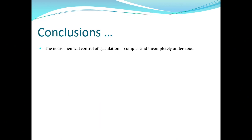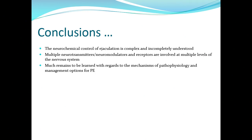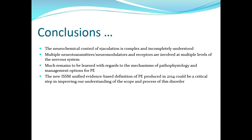In conclusion, the neurochemical control of ejaculation is complex and incompletely understood. Multiple neurotransmitters, neuromodulators and receptors are involved at multiple levels of the nervous system. Much remains to be learned with regard to the mechanisms of pathophysiology and management options for PE. The new ISSM Unified Evidence-Based Definition of PE, produced in 2014, could be a critical step in improving our understanding of the scope and process of this disorder.